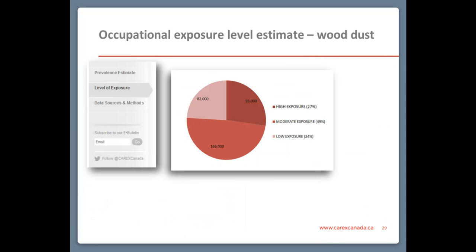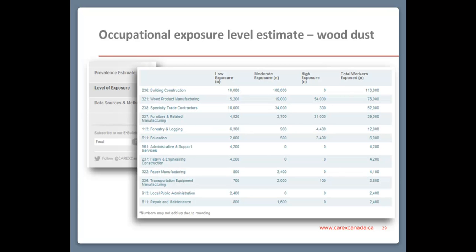This slide is the level of exposure page for wood dust. You could see that while most exposed workers are in the moderate exposure category, a significant number of workers, 93,000 of them, are in the high exposure category. The number of workers in each exposure group are also shown here.